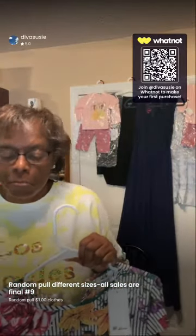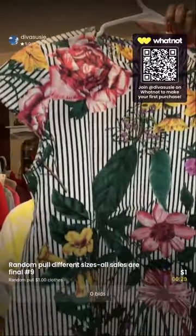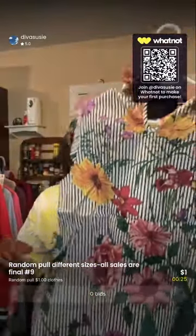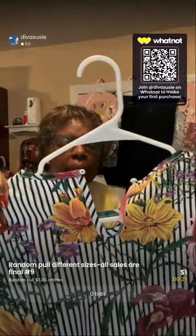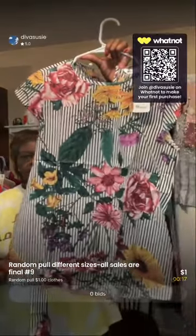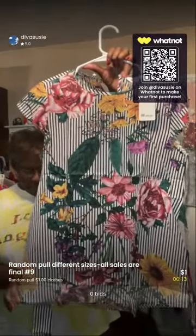This has the bell sleeve. You could tie it in the front or tie it in the back. And this is new with tag, size medium. It has a button in the back. Size medium. New with tag.